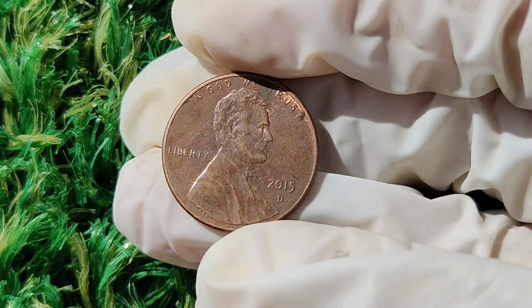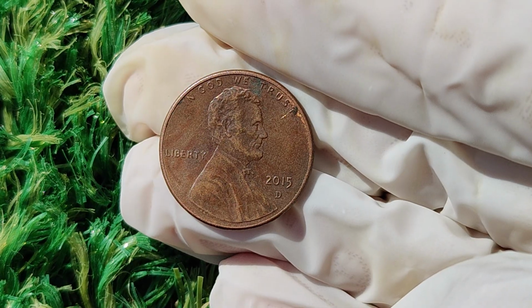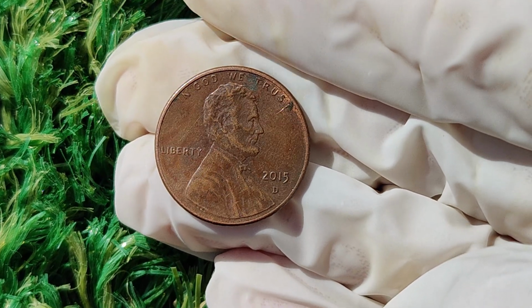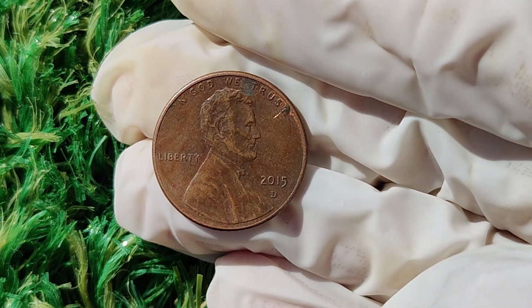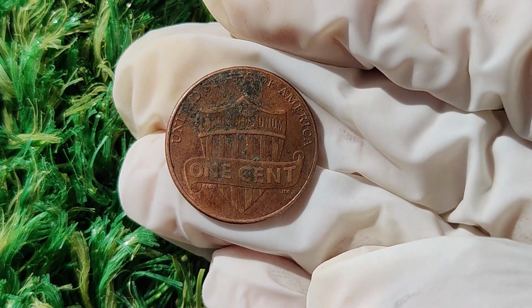There are also coins with the rare missing letters error, where some of the inscriptions, such as "In God We Trust" or "Liberty," appear partially faded due to a weak strike or grease-filled die. These errors are highly collectible and can drive up the value of the coin.